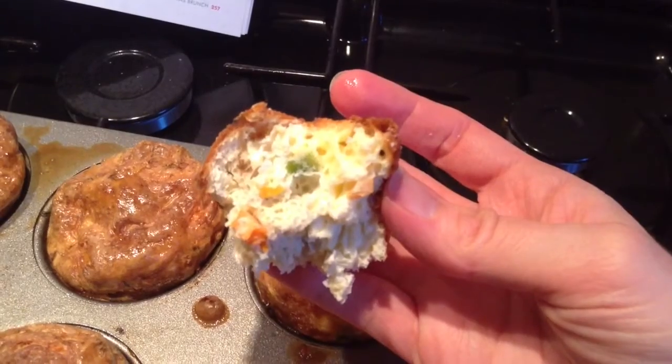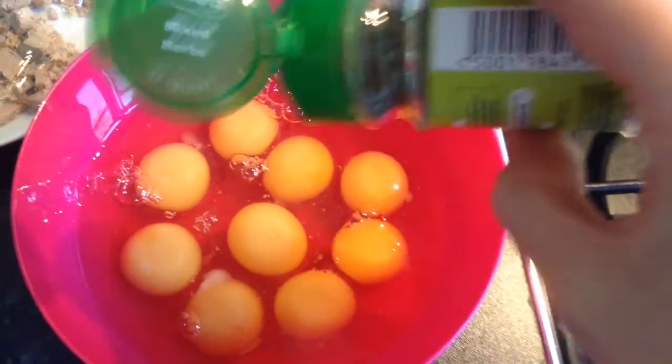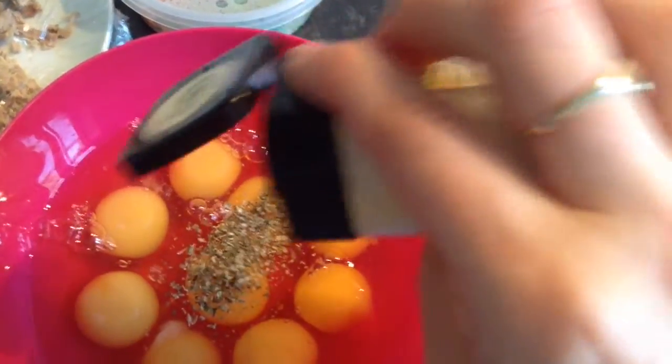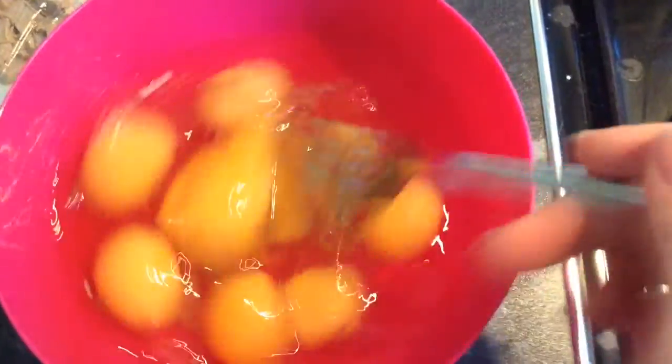These are so super easy to do and they do make the ideal snack for Elena. These also make a really good breakfast for baby too. So you want to put your eggs into a bowl and add a little bit of mixed herbs and some garlic powder or any other herbs or spices of your choice. Give the eggs a really good mix.